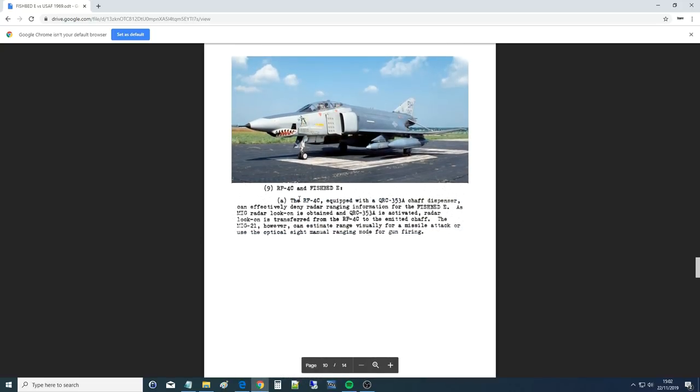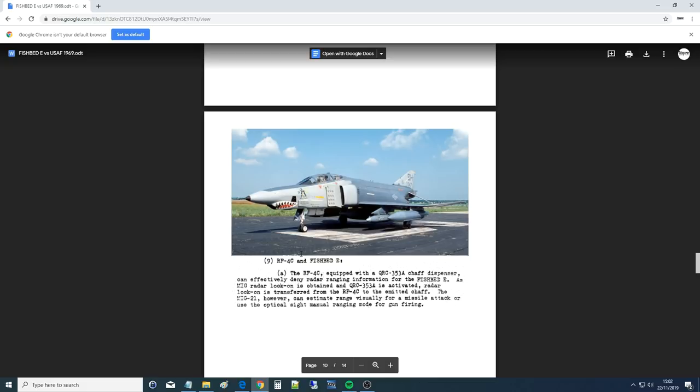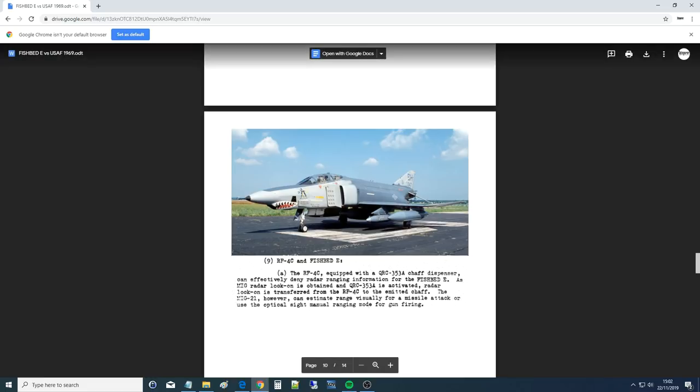Finally, RF-4C, and just look how cool that plane is. RF, reconnaissance version, I think. So these must have been working over Vietnam, taking pictures or whatevs. Look at the anhedral and dihedral of those of the stabs and the wings. It's cool, right? No idea why, but it's cool. Not much on this one.